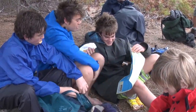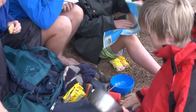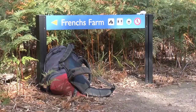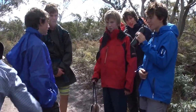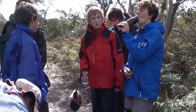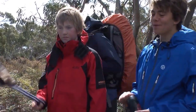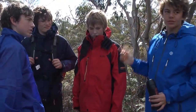It's your turn to carry it, Lewis. Yeah, I'm carrying it to the beach. I reckon you would have. How do you feel about that, Max? Pulling most of the weight along in the rain. Yeah, it's only because it was in the rain. He went from where we ran off to the campsite. Oh no, Mitchell went from Frenches to the Isthmus.